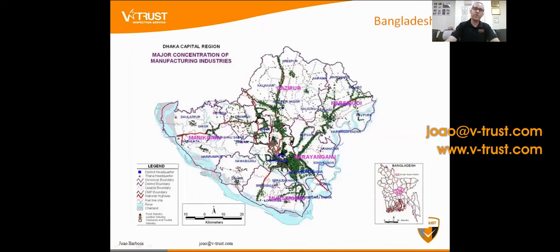Bangladesh, just like the other countries that I mentioned before, is almost 100% based in garments and textiles, and the Dhaka capital region is the major industrial cluster. If you want to source in this country, you should definitely go to the capital, and you'll find the most reliable resources there, the most reliable factories to do business with. In these areas, you can see it's always following the roads and the railways. You also find industries in other regions, but it's mostly surrounding the capital.